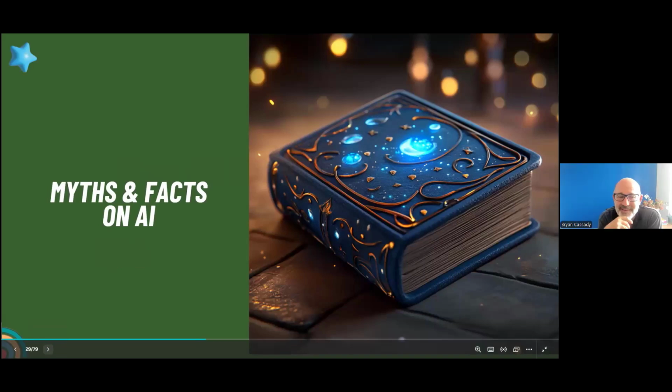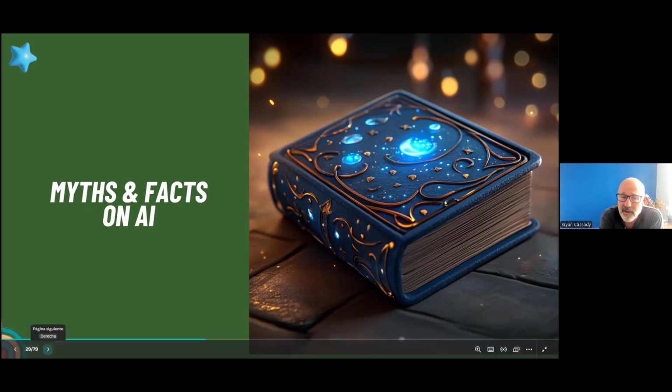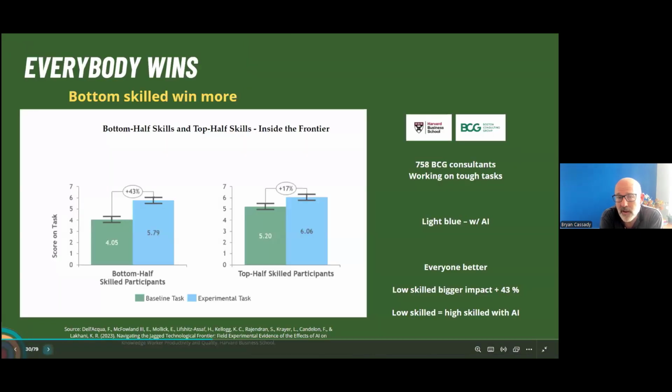One of the things that's interesting is we look at hallucinations as a bad thing, but it's one of the things that allows AI to be creative, because it never gives you the same answer twice. But I think we have to start out by looking at some of the myths and facts around AI. There's a myth that AI is going to give you great content. AI doesn't give you great content. There's a myth that AI is going to make your work faster. Well, actually, if you use AI wrong, it makes your work slower.